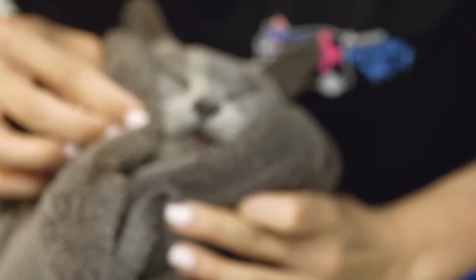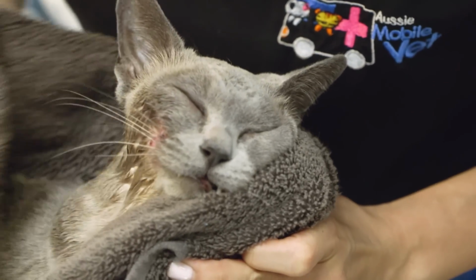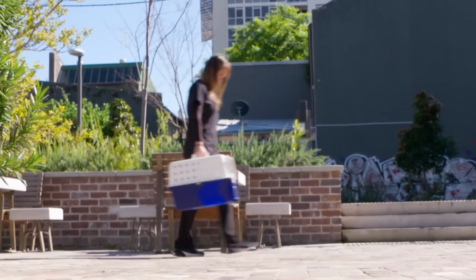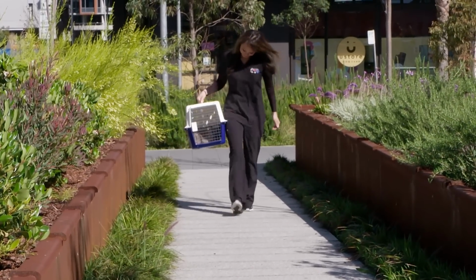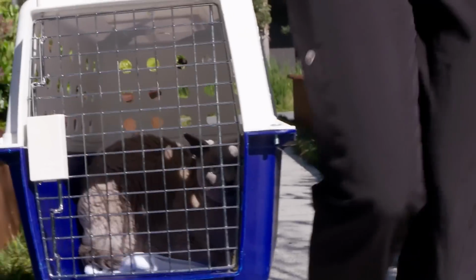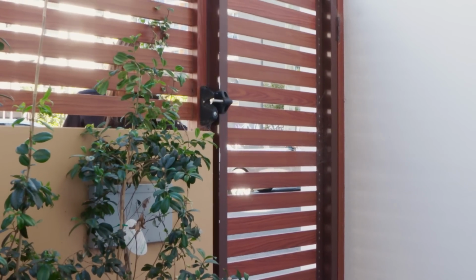Now, are we breathing on our own? Let's have a look. She's breathing now. We're all good. All right, chickadee, we're on the way home. Mummy's going to be very happy to see you. In Sydney, Tonkinese cat Misha has recovered from her dental surgery, and Audrey is returning her to owner Priscilla.